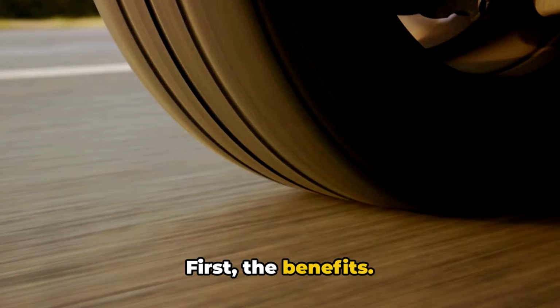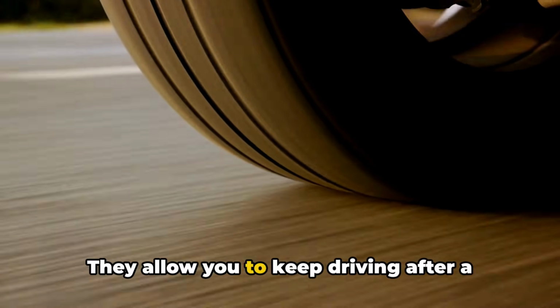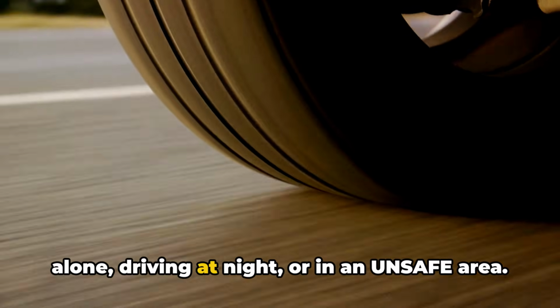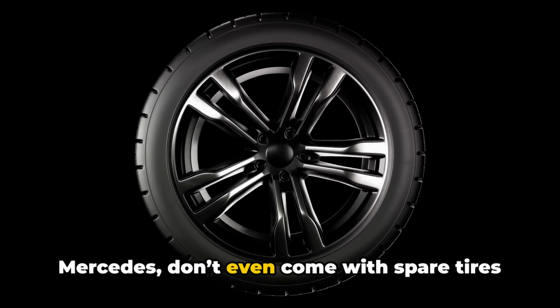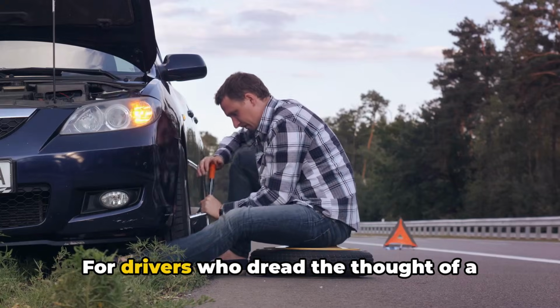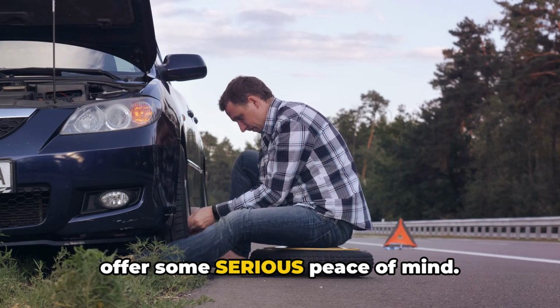First, the benefits. Run flats are all about safety and convenience. They allow you to keep driving after a puncture, which is a big deal if you're alone, driving at night, or in an unsafe area. Plus, many luxury vehicles like BMWs and Mercedes don't even come with spare tires anymore. They rely on run flats instead. For drivers who dread the thought of a roadside tire change, these tires can offer some serious peace of mind.